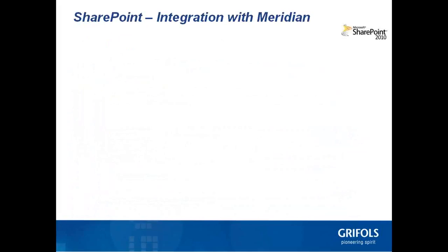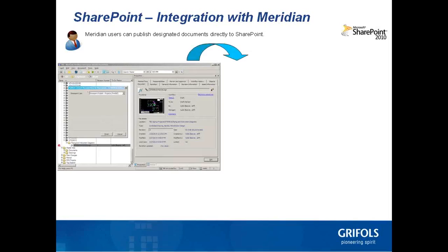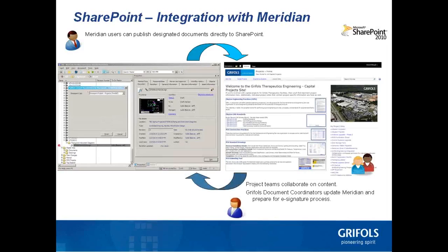Now let's touch on SharePoint real quick. Meridian users can publish designated documents directly to SharePoint, which allows Grifols team members to collaborate with outside vendors involved in capital projects. We use defined workflows in SharePoint to route documents to the correct project site and document library. After the collaboration period is complete, Grifols document coordinators update Meridian with the latest content and prepare for the e-signature process.